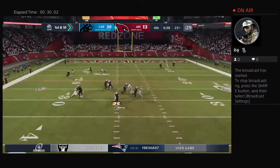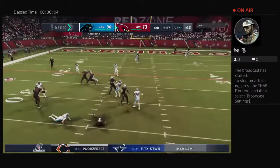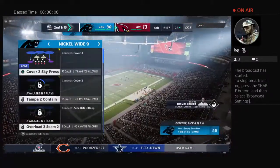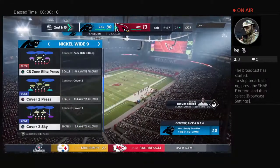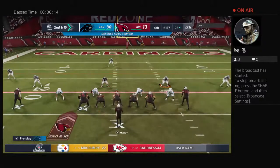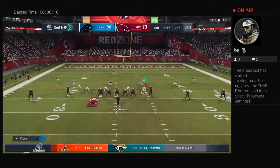Throwing again, Murray. And he'll be hit as he releases it, and that'll fall incomplete. Andy Isabella was the intended target. That'll bring up second down. They've given up a few first downs on this drive, but getting the incompletion there, that should give them something to build on and maybe turn the tide.